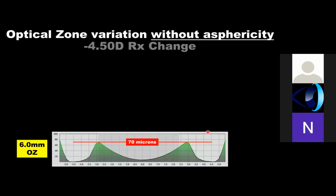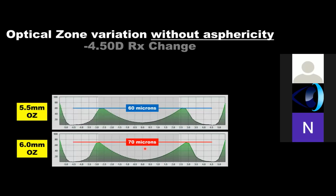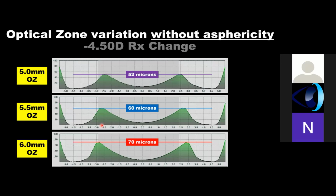So when you fit an orthokeratology lens without asphericity, using a conventional spherical optic zone lens, you have, in this case, a 6 millimeter optic zone, spherical base curve that gives us 70 microns of reservoir depth. Let's put on a 5.5 millimeter optic zone, again without asphericity in the base curve. So what happens is, when you reduce the optic zone size without increasing asphericity, your reservoir depth is getting lower. If we go to a 5 millimeter optic zone, we've dropped in elevation of the reservoir down to 52 microns.